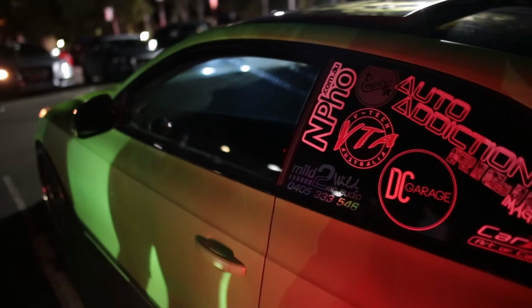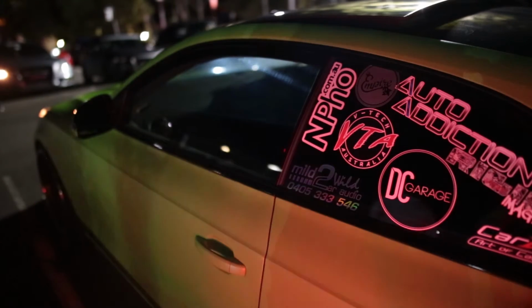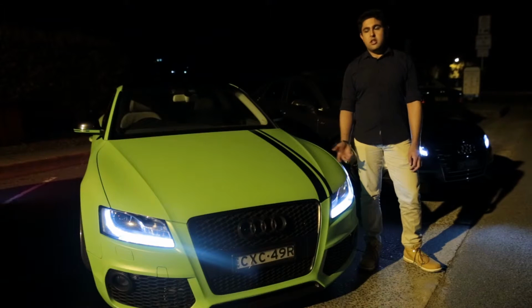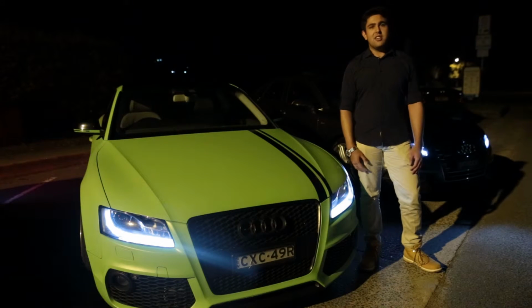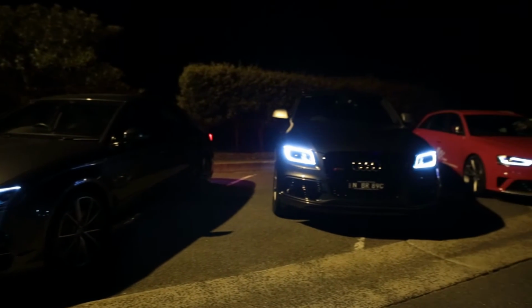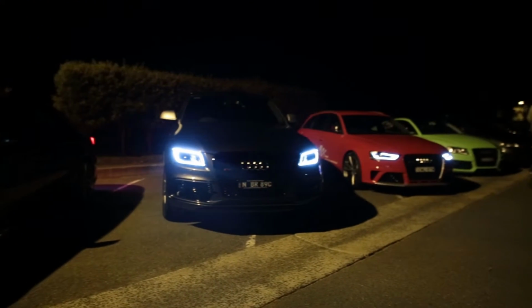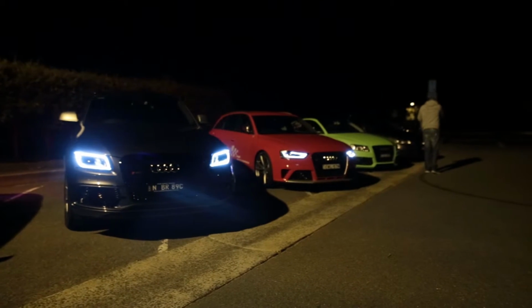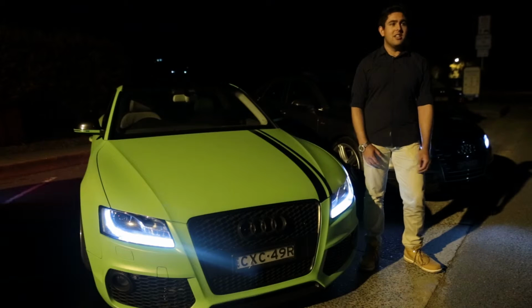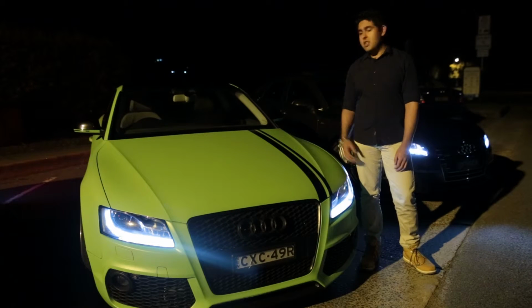So it started off grey, and the first thing I did to it was I changed the wheels to ADV1s. I thought green would be different, favourite colour, and I was like, if I'm going to wrap it, may as well do something different rather than going like a black or a white or something. So that inspired that, but then it was too green initially, so I had to fix that up, hence putting the black stripes on the side. It's added a bit of accents, black roof, that sort of stuff.